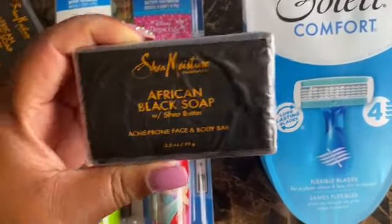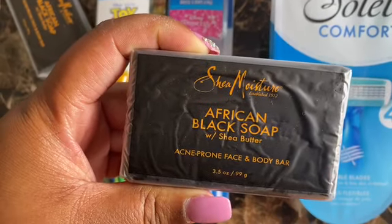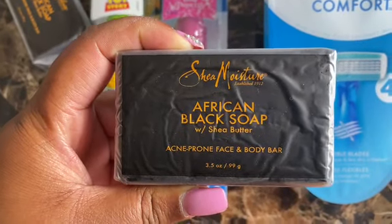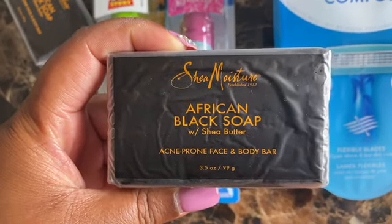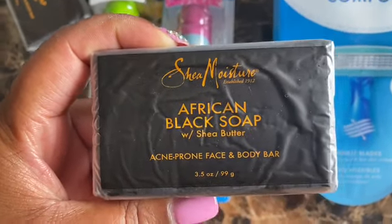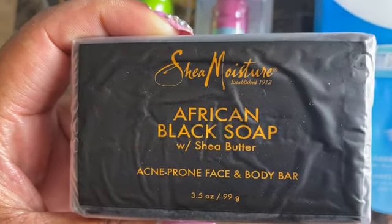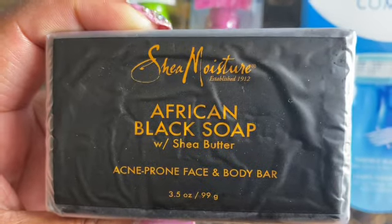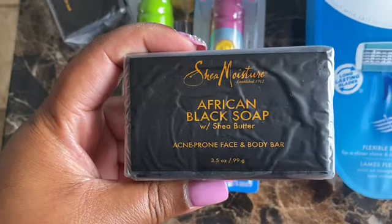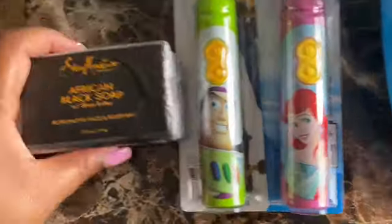Now, we have a coupon that we just received in our Unilever insert, and it's for $5 off 2 face products. Now, I have yet to try the African black soap with shea butter. I'm going to try it. I'm just a little bit skeptical about putting things on my face. It is $3.99 at Target. The coupon took off $2.50. So again, it's a $5 off 2 coupon. So $3.99 and it takes off $2.50. I bought 2 of them.